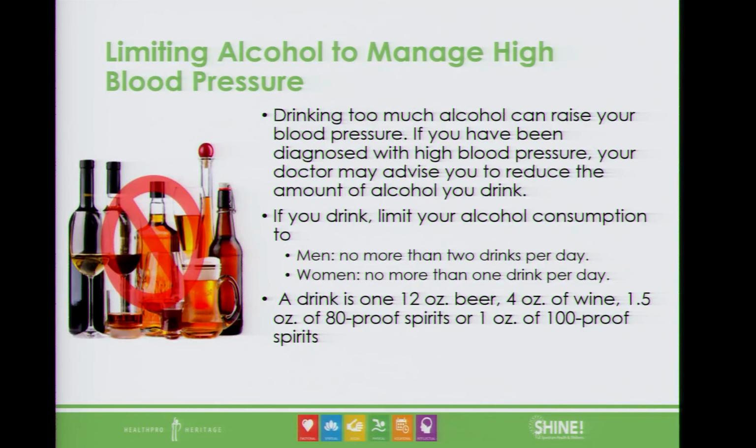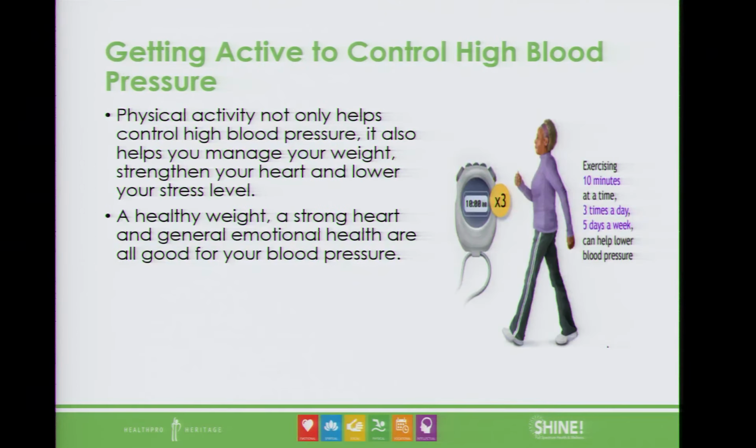All right, hopefully we don't have to talk about this too much, but limiting your alcohol does also help to manage high blood pressure. Drinking too much alcohol can raise your blood pressure. If you've been diagnosed with high blood pressure, your doctor may actually advise you to reduce the amount of alcohol you drink. If you do drink, limit your alcohol consumption. For men, no more than 2 drinks per day. Women, no more than 1 drink per day. Again, that has to do with the way we metabolize it. A drink is one 12-ounce beer, 4 ounces of wine, or 1.5 ounces of 80 proof spirits, or 1 ounce of 100 proof. Hopefully we don't have to spend too much time there, but something to mention, right?